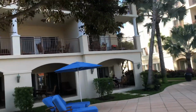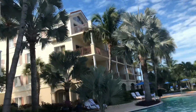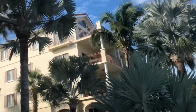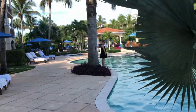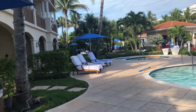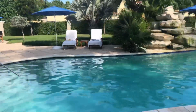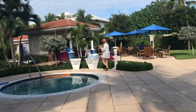It's pretty much comprised of 3 buildings: the A building, the B building, the C building. We've got great size patios, as you can tell. It's got a nice garden, beautiful palm trees, beautiful landscaping. So we got this nice pool here, fairly deep actually. And then they've got a hot tub.